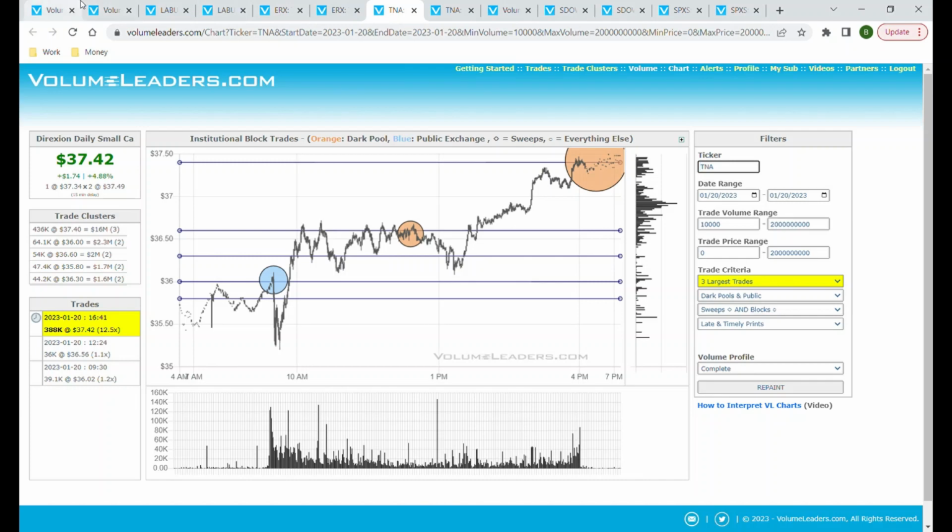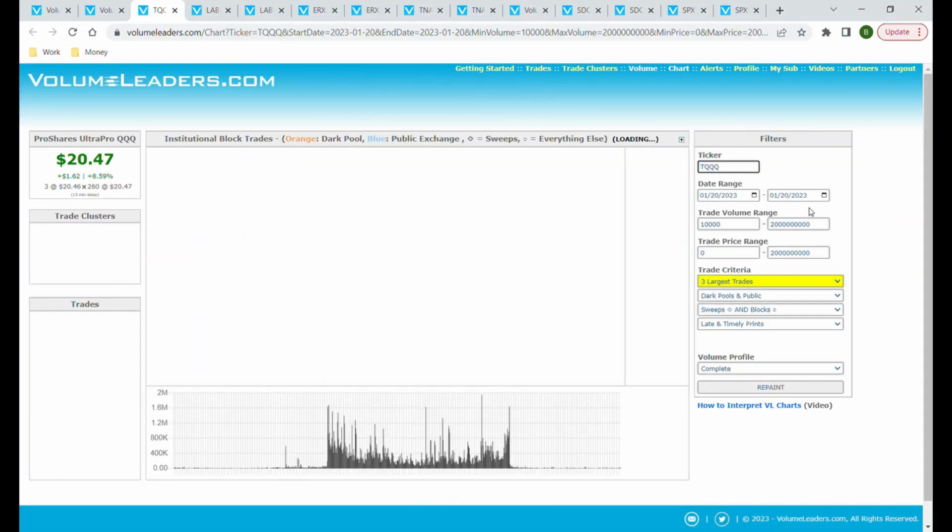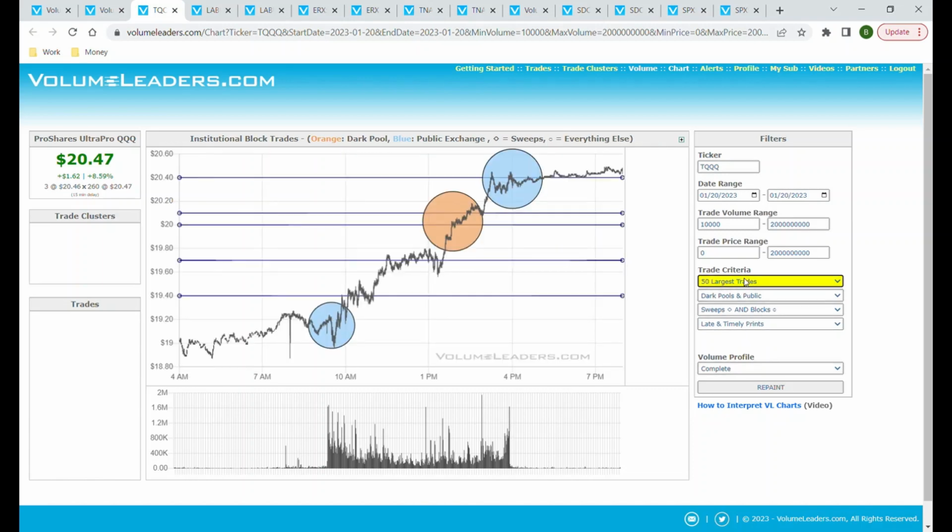If we look at the long side, there's a whole bunch of TQQQ that came in. Smaller trades, but cumulatively they add up. 7x, 4x, 4x, 3.5x. And then, of course, all the inventory that didn't show up on these large trade screens. So if we pull up TQQQ and we look at the 50 largest trades, we'll just look at all the trades, see what it shows.